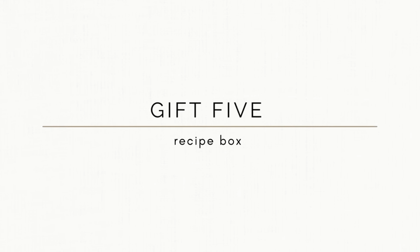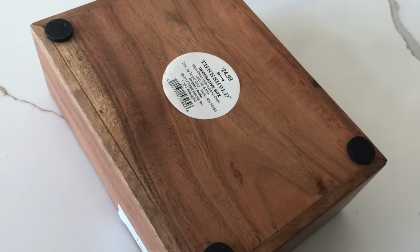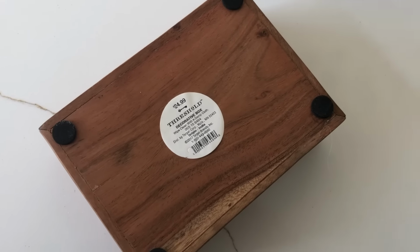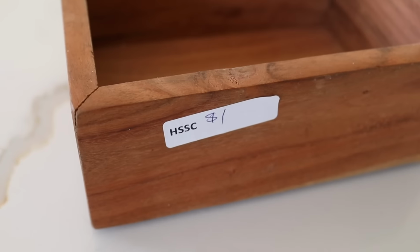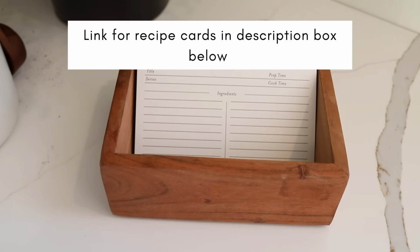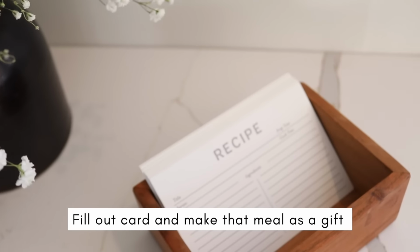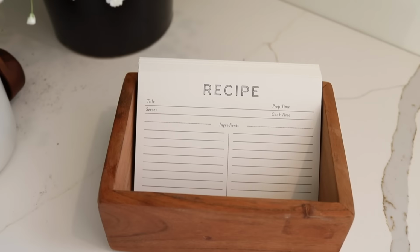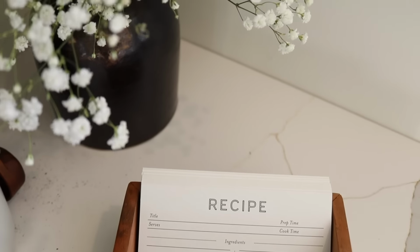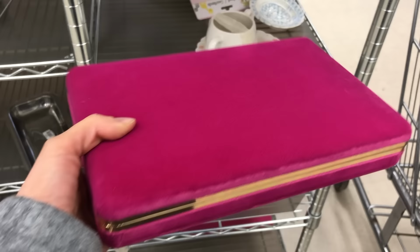And just like the jars, another thing I always grab at the thrift store are little boxes because you can do a million and one things with them. So I found this Threshold box that is normally priced at $24.99, but I just paid $1 for it. And I thought it'd be so fun to just put some little recipe cards. These ones I happened to pick up on Amazon, but if you have cardstock and a printer, you could probably do something really similar. And if you wanted to add a little something to this gift, you could fill out one of these recipe cards, make that meal, and give it in addition to this little box of recipe cards. So I just think it looks really complete.